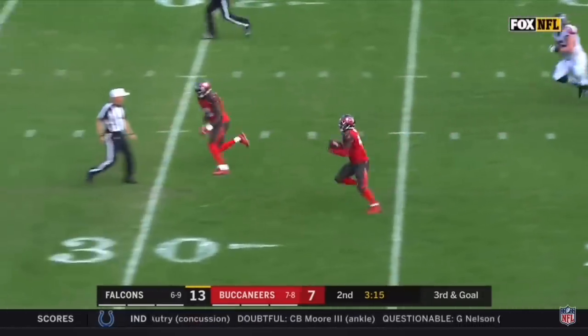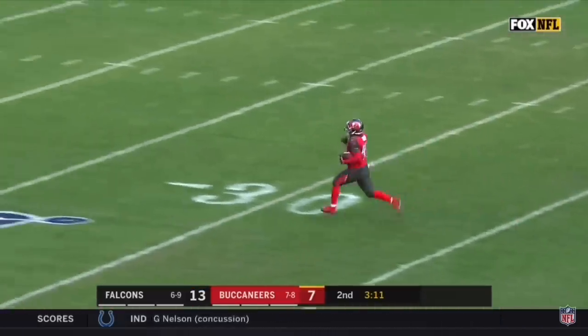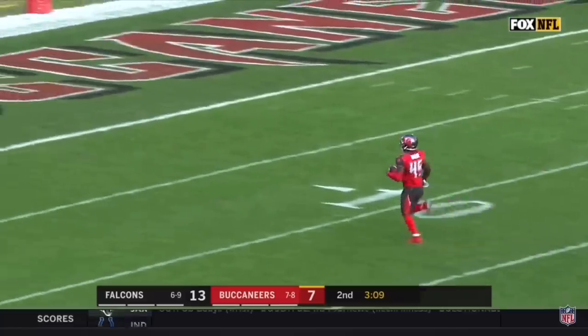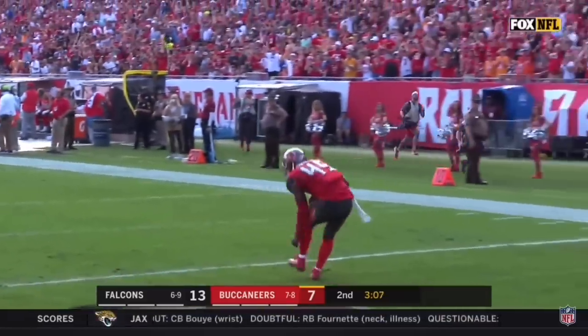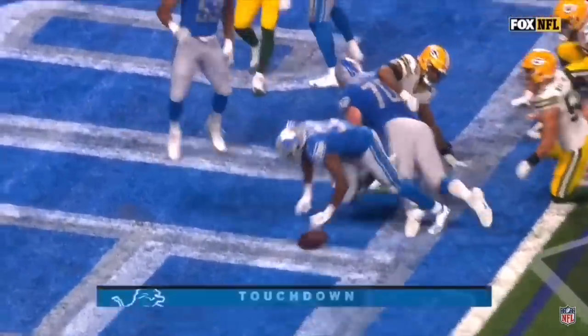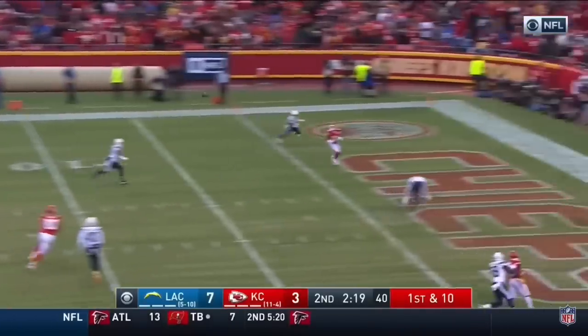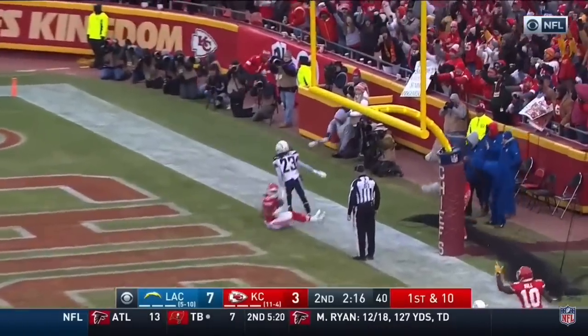He wanted him. I think they're going to rule this a fumble. Picked up and returned by Devin White. He's going to go the distance for the touchdown. They'll run it to Johnson, who is in for the touchdown. In the conference in the playoffs. First and 10, Mahomes deep, caught for a touchdown.